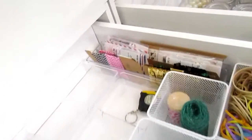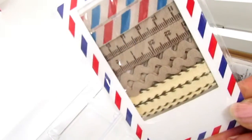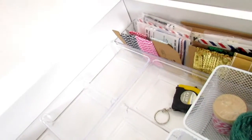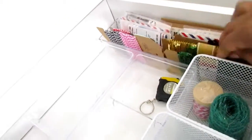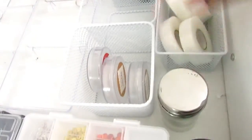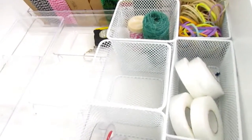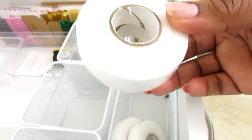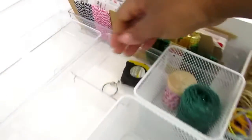Over here in this drawer, guys, I have like some of this small trim like ribbon that came from like Michael's and that $1.50 spot. And then some of this Target One Spot sequin trim. Some twine. And then this container as well came from the Dollar Tree. All these came from the Target One Spot. I don't remember these wire baskets. I don't remember if I hauled them or not, guys. And I just put some twine in here. Some rubber bands here. They're like that no-sew hem stuff that you just iron and you can hem something. And I have a tape measure in there.